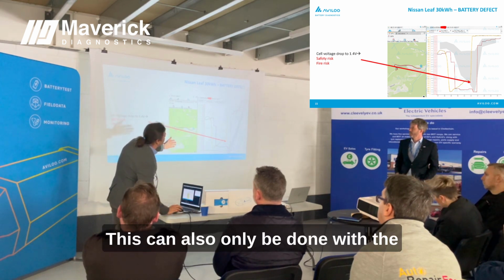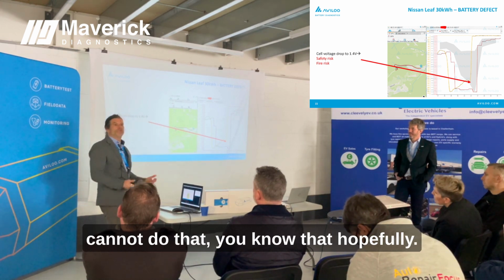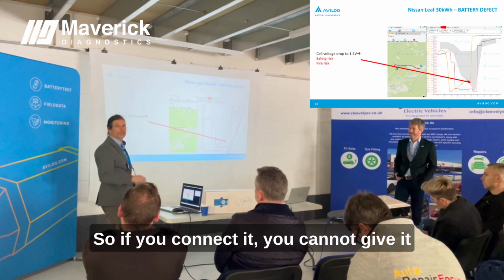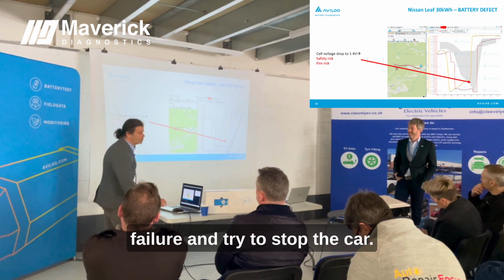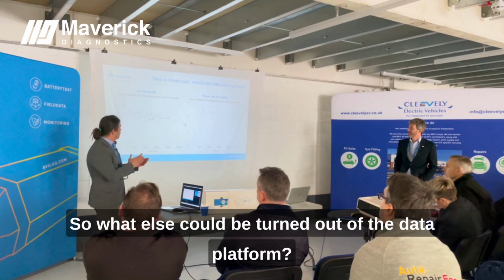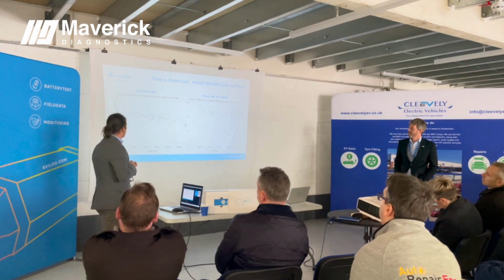Yeah, this can also only be done with the data cloud platform. With a garage tester, you cannot do that. You know that, hopefully. If you connect it, you cannot give it to the end customer and say, provoke the failure and try to stop the car. So what else could be turned out of the data platform?